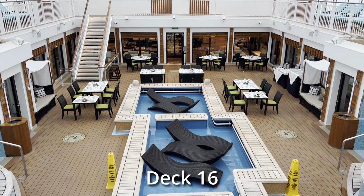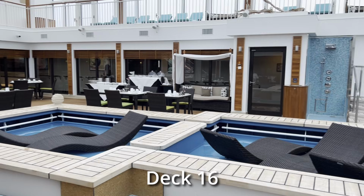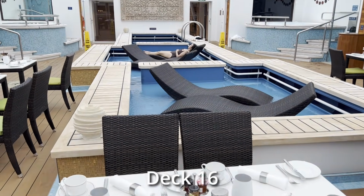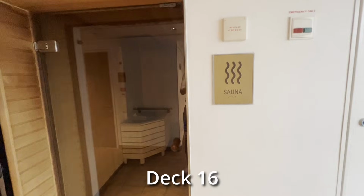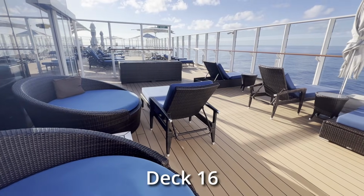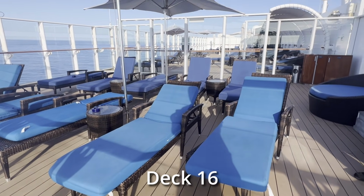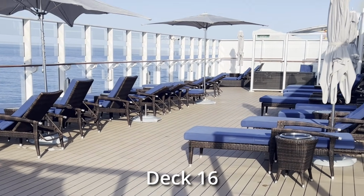The Haven courtyard includes 2 hot tubs, a small pool, a seating area in the water, as well as some nice loungers that go around the top level. You can even choose to sit here instead of sitting in the restaurant for your breakfast, lunch, or dinner. The courtyard area even includes its own sauna. And then finally, the Haven area has its own private sun deck. But again, the Haven area is only available to those guests that are staying in a Haven suite.